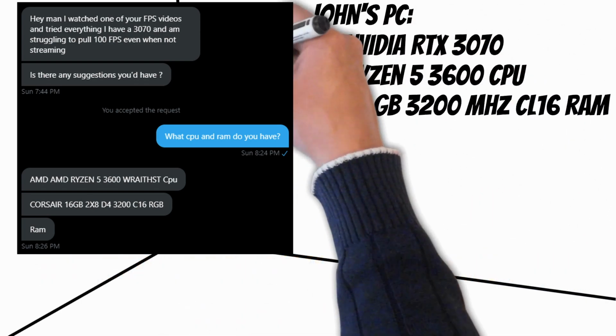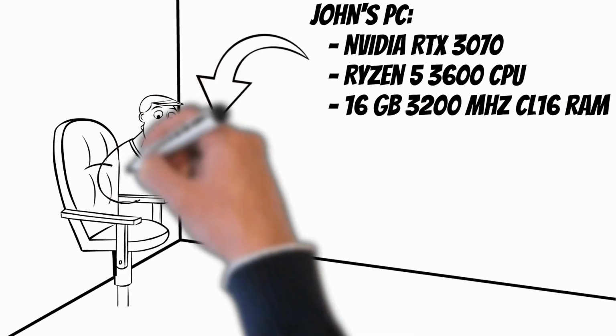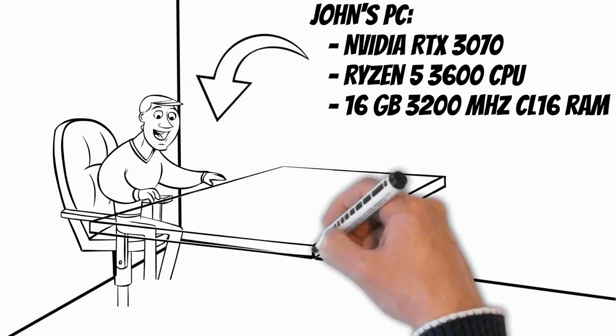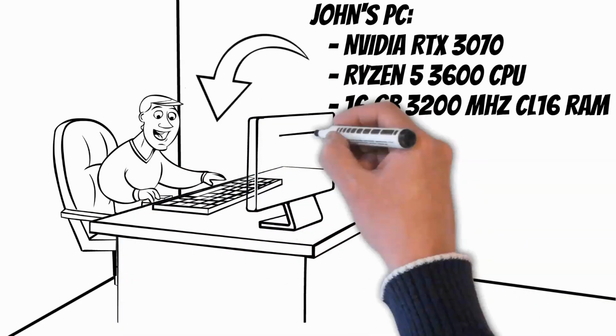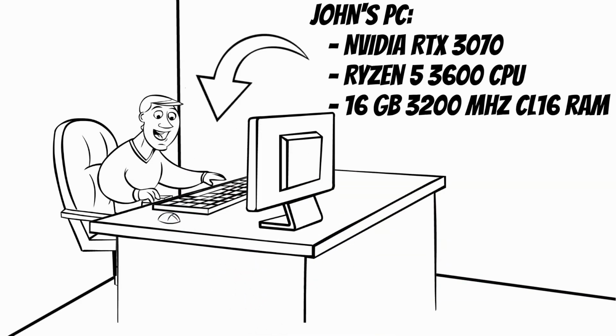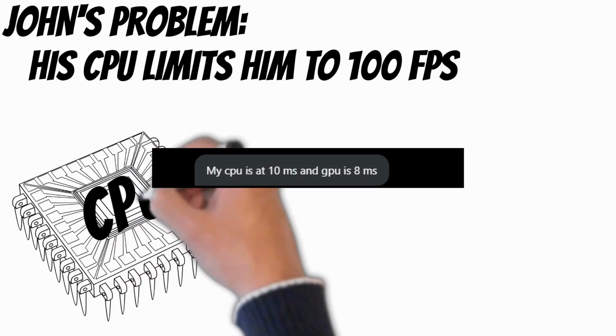John told me he was running a 3070 and he was only able to get 100 FPS with that card. And since I have a 3070 myself, I knew for sure that the card was capable of a lot more than that. So I asked John what kind of CPU and what kind of RAM he's running, and he replied that he was running a Ryzen 5 3600 with 16 GB of RAM. The problem that John has is that his CPU is not able to keep up with his GPU.